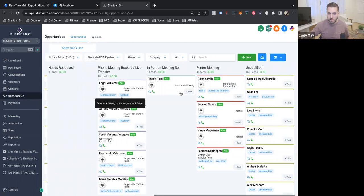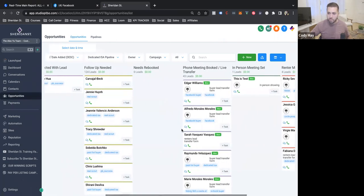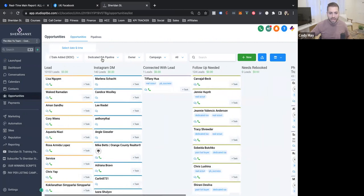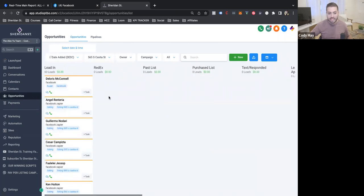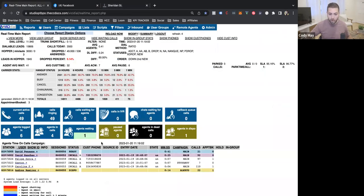tracked. So you can see, is it an in-person meeting? Is it a phone meeting that was booked? What is happening kind of on the back end? And there's different pipelines that we work. We also manage listings. So, say for example, you have a brand new listing, we will actually dial those and circle prospect around that neighborhood for you as well.